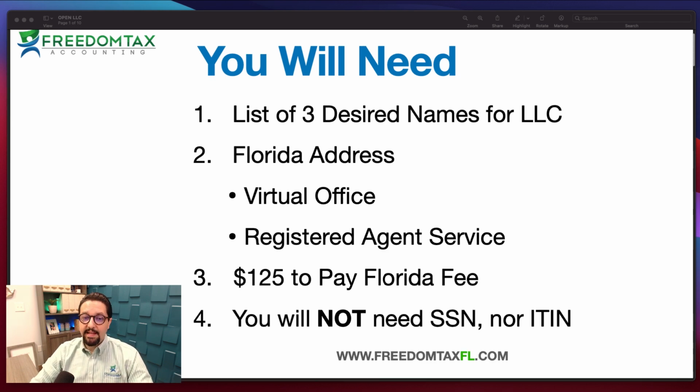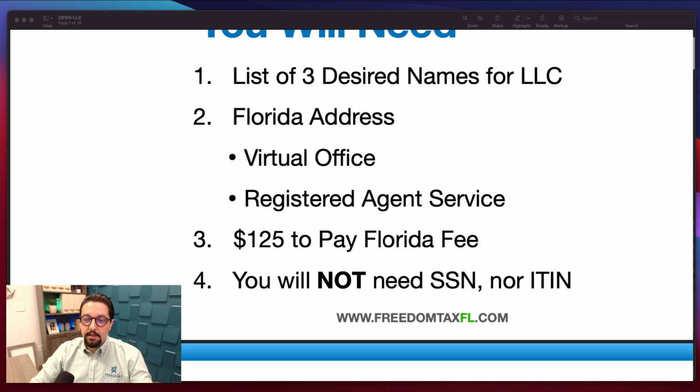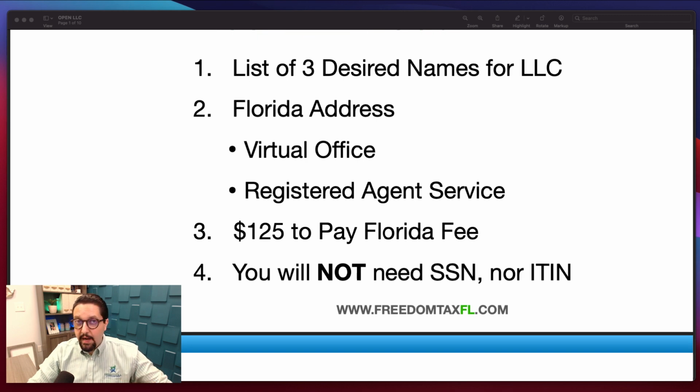Now, once again, you will not need your social security number nor an ITIN number to open up the LLC. You may need it in the future to file your business taxes, and you may need a social or an ITIN number to open up a business bank account, because right now there are some banks that tell you that in order for them to open up your LLC bank account, you do need an ITIN number.